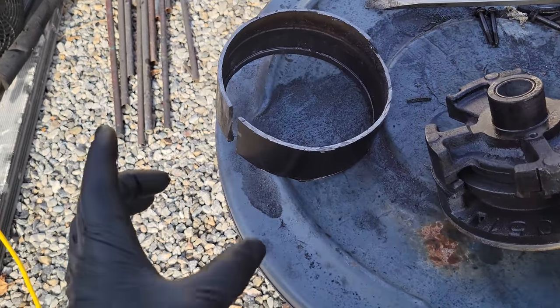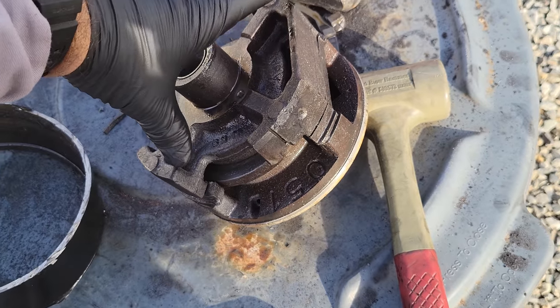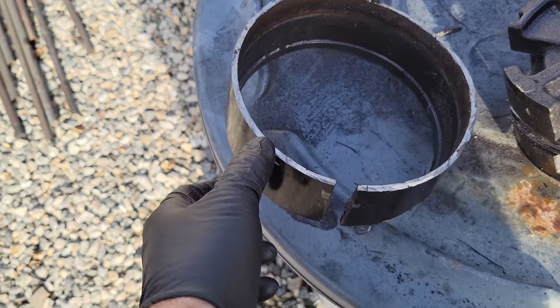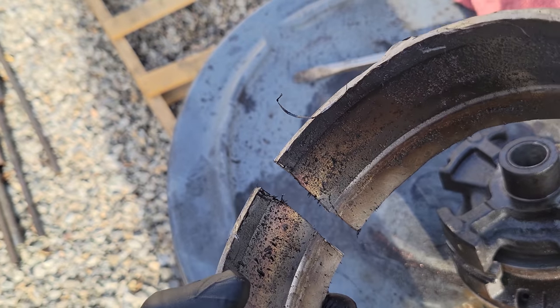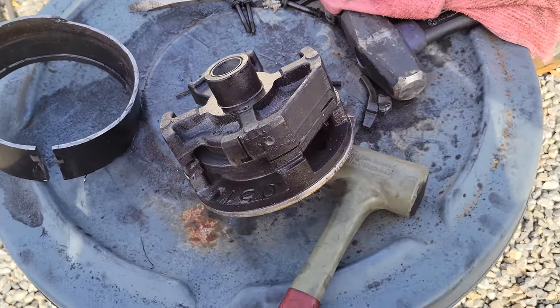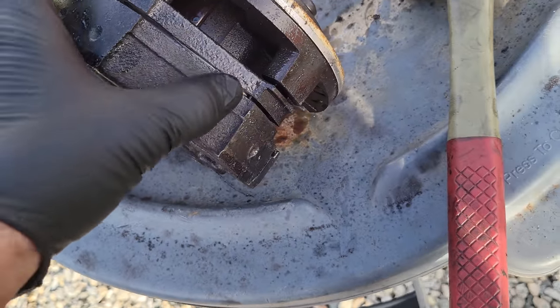It's really interesting because this top part of the scroll assembly is held in by pressure. So I had to carefully cut down the side right here, and it popped on me. And if you look in here, there's a lip. There's a little lip, and you can see where it's held on by pressure. That's really interesting.